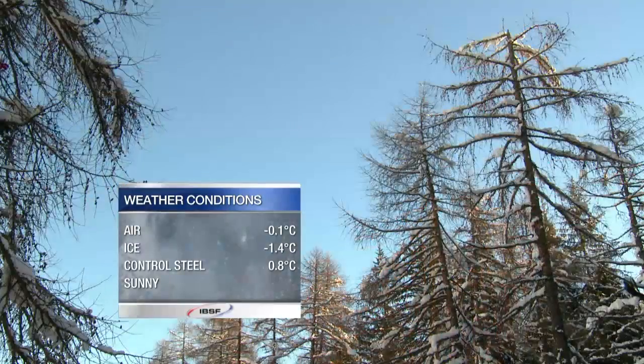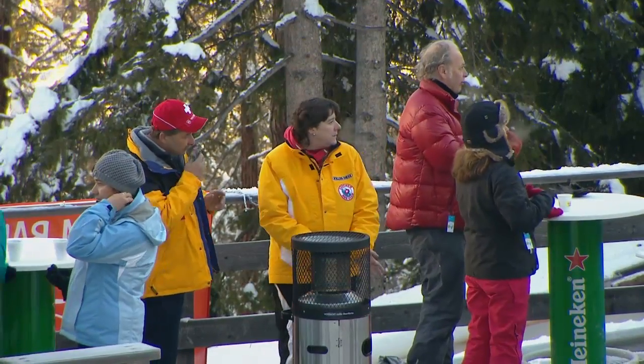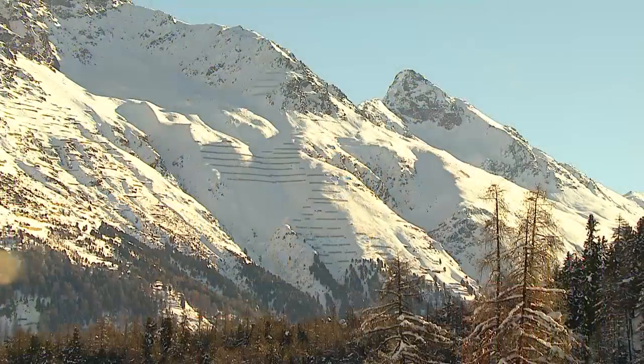Well, the weather is great, sunny and clear, and the ice minus 1, minus 2 degrees. It's been very fast again this morning, so we look forward to those 80 mile an hour, 90 mile an hour speeds down at the bottom of this track.